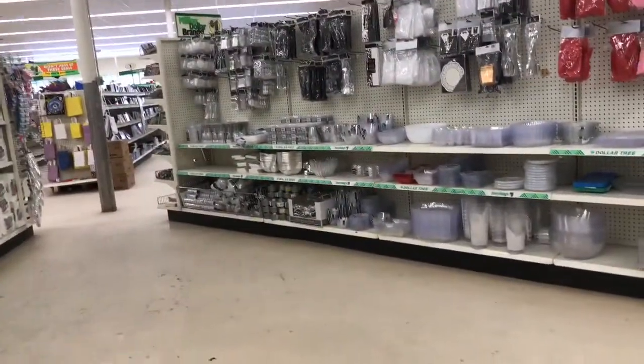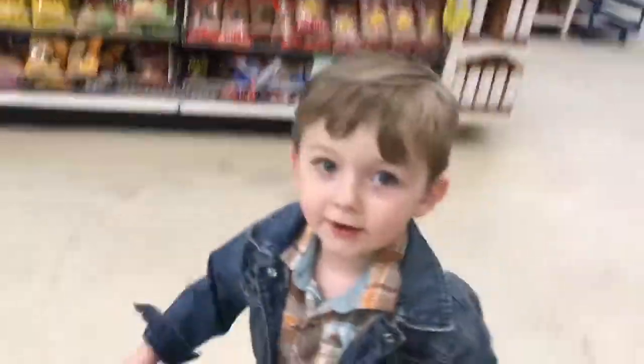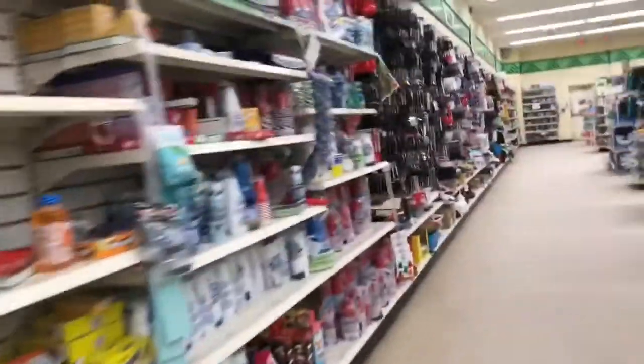Do we need a bowl to mix it in, Mason? Yeah, probably. Or am I going to use a plate? There's some right here. We're just going and finding some things to make the slime with. Almost ran into you. I guess over here? We also need to get some containers to put the slime in, right? Yeah, of course. They have these baby condiment cups, so we might get some of those.